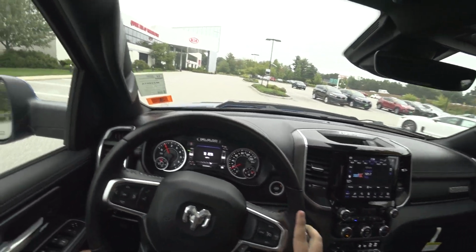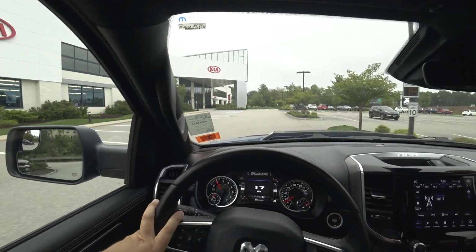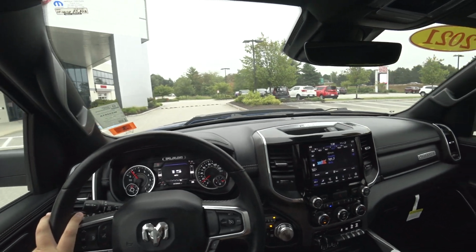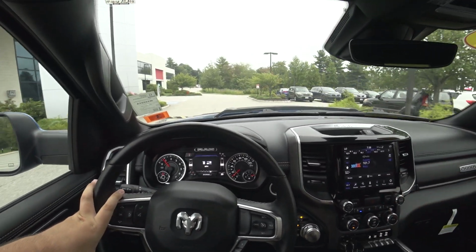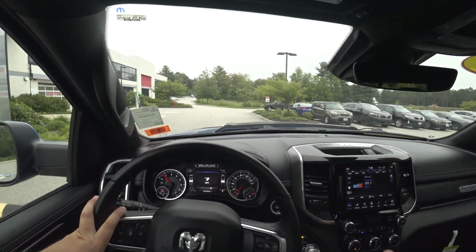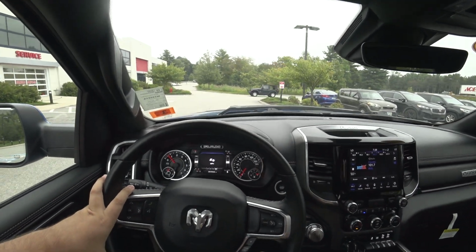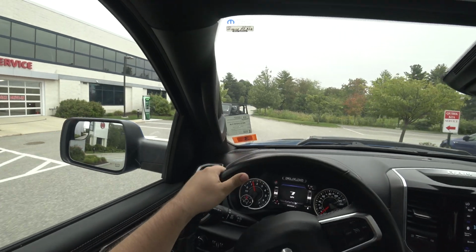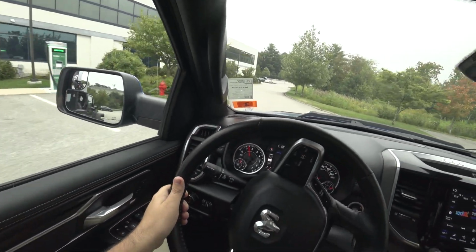These are just comfortable. I mean, I could daily drive this all day. I could easily put 300 miles on one of these. Ventilated, heated seats, heated steering wheel. I mean, every single feature I would want is in it. I can't complain.